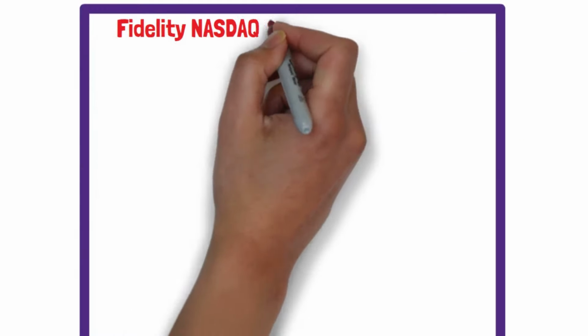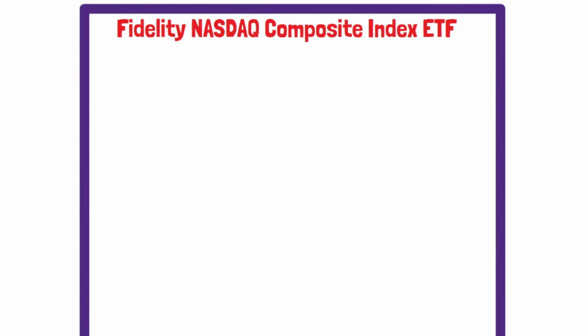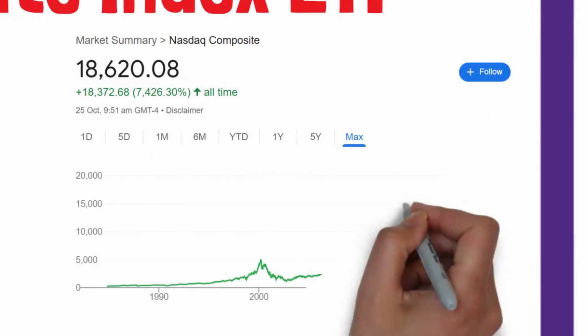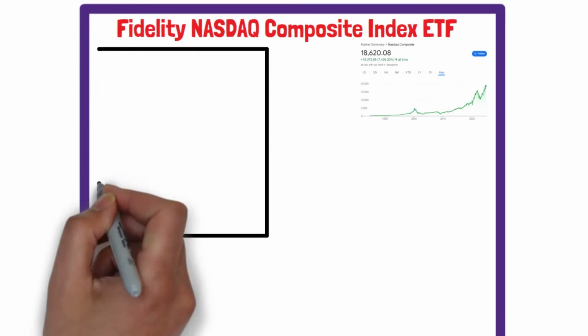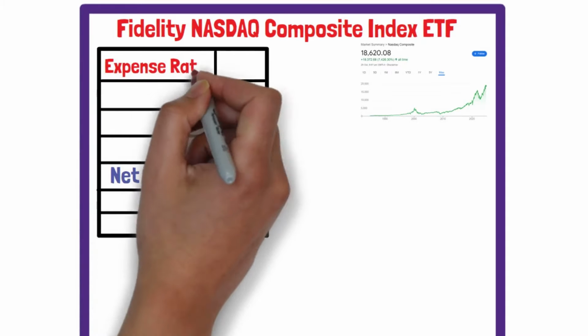The Fidelity NASDAQ Composite Index ETF, ONEQ, is a large growth fund managed by Fidelity Investments, focusing on companies listed in the NASDAQ Composite Index. The fund has a net asset value of approximately $6.9 billion and an expense ratio of 0.21%.